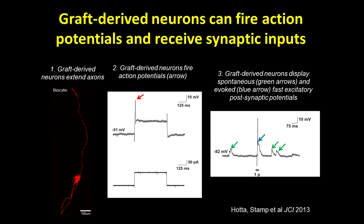So while Jamie was recording from these cells, she was able to fill them with biocytin. And so you can see in this left-hand panel, a biocytin-filled graft-derived neuron, showing predominantly a uniaxonal morphology, and they showed both lamellar and filamentous dendrites, which is just indicative of these cells being a more immature neuronal phenotype. But really excitingly, Jamie was able to show that in response to a step current in this middle panel, the graft-derived neurons could fire action potentials.